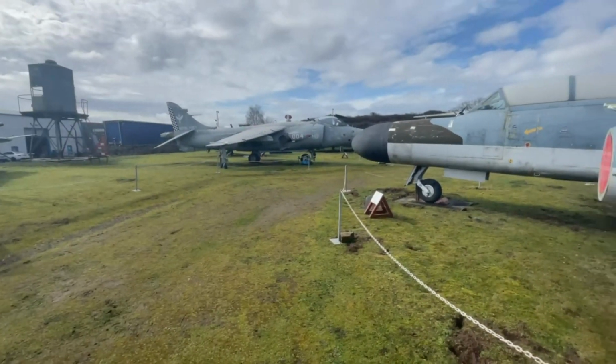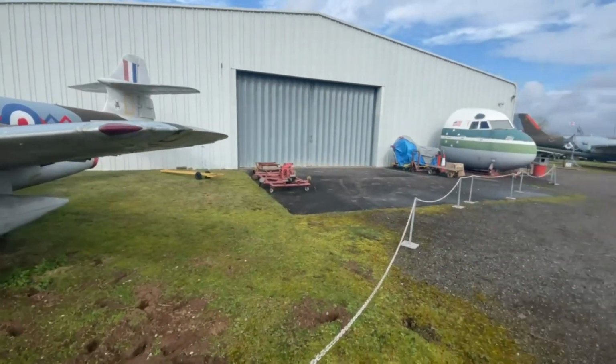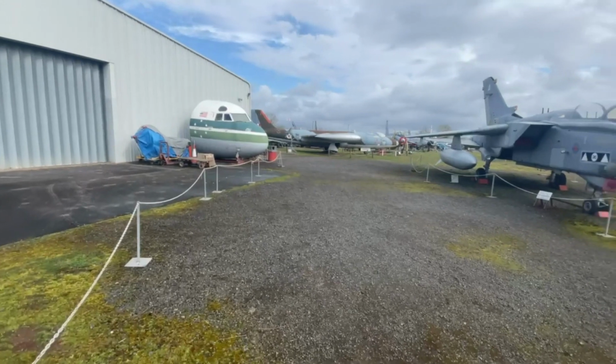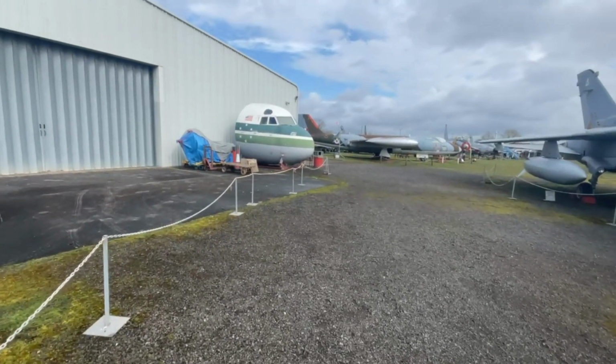Okay, so I was fortunate enough to get into the cockpit of the Vulcan bomber. Very tight in there, but an amazing sight. I did take some pictures, so I'll try and insert them as well, so you can all see.